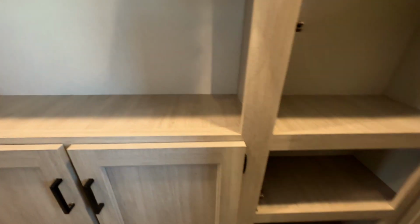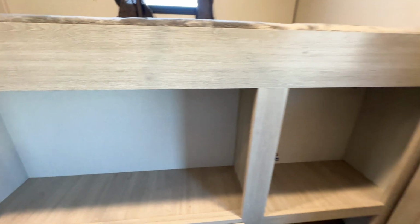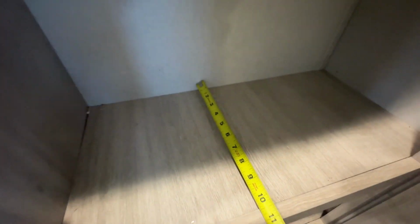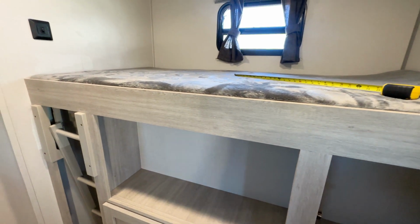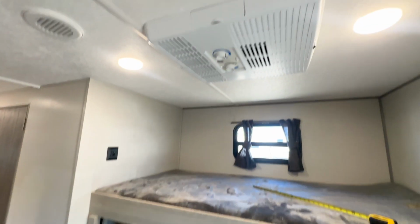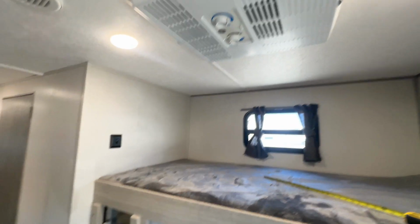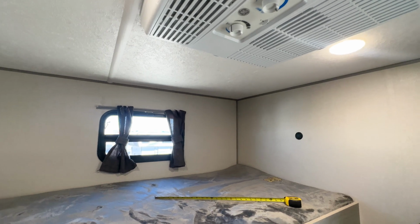I love these separate bunk rooms. Then the kids have their own space to hang out. Really nice. So pretty deep. And then it does have its own AC in here, which you're gonna love. You don't have to hear the kids complaining. They got their own air conditioner and they work good.